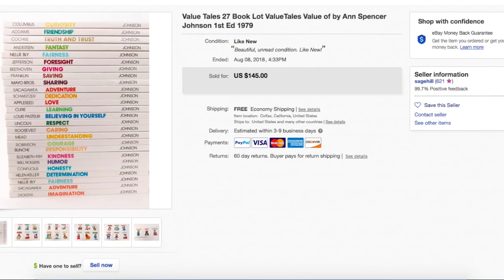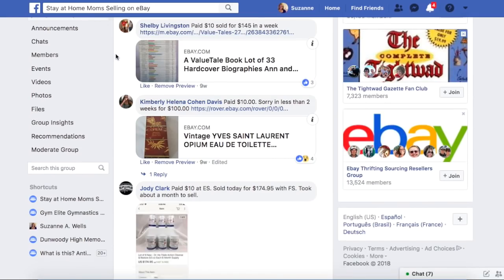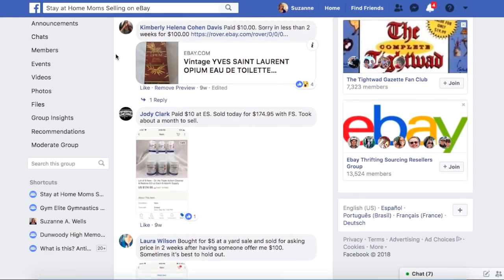Interesting. What a nice set of books. And $10, sold for $145 in a week. Okay, then we've got Kimberly, paid $10, sold in less than 2 weeks for $100. I think this is going to be fragrances again.